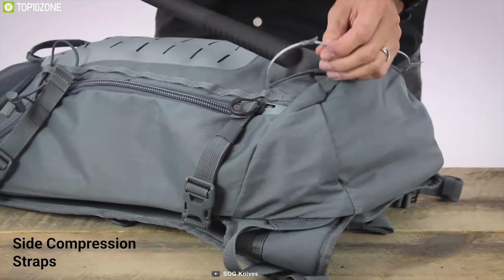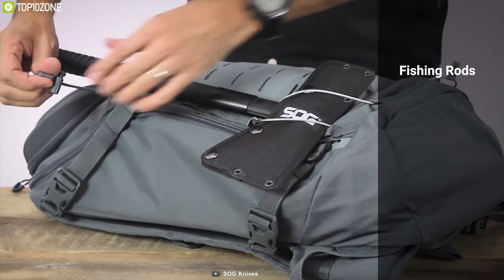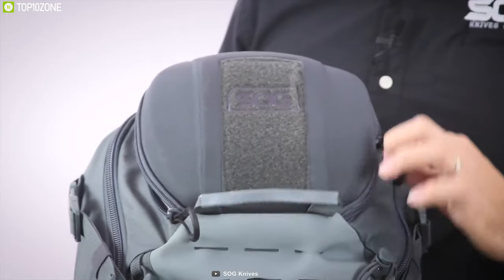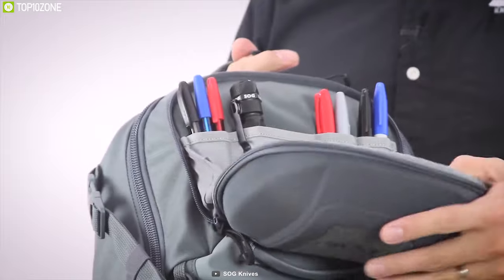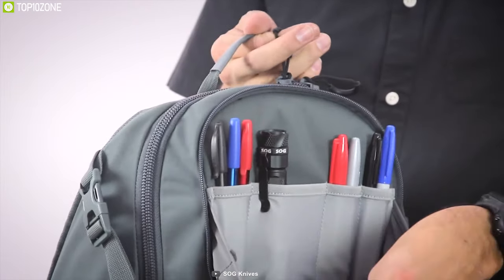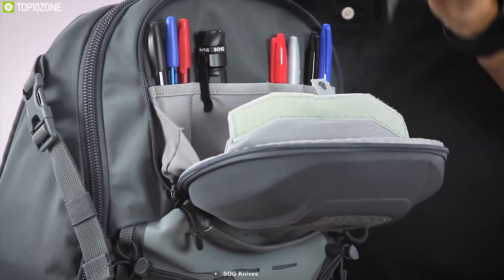Its side compression straps will allow you to store bulky or heavier items such as fishing rods, ski poles, walking sticks, axe handles and many more. While the top molded panel gives quick access to smaller items or fragile gear like smartphones, cameras and camera lenses, reading glasses, sunglasses and other essential tools according to your need.